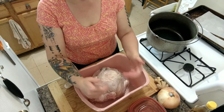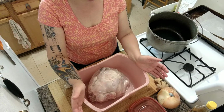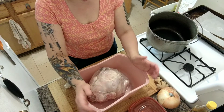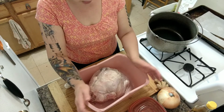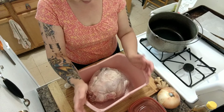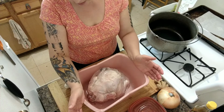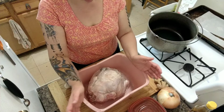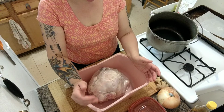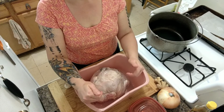You could certainly take a chicken like this, put it in a pan, salt and pepper, put it in a 350 degree oven for about 45 minutes or until the internal temperature is about 170 and the juices run clear. 185, depending on your school of thought. And then that's a wonderful meal. It can be turned into chicken salad, and then you can take the roasted bones and make a soup or broth from them. I prefer to make my broth from raw bones, and so that's what I'm going to do today. So I'm going to break down the chicken, and I'm going to do several different things.